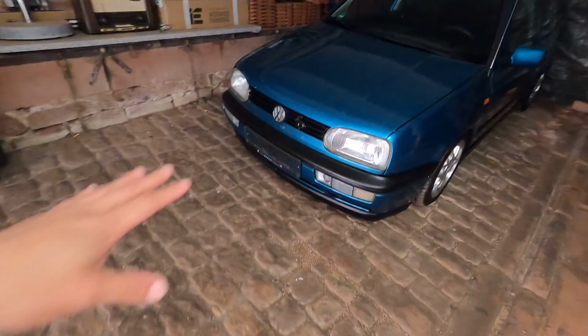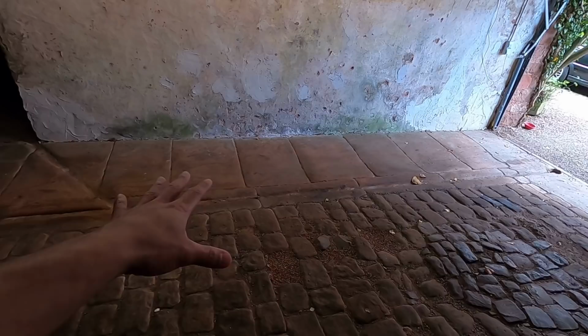Like I said, the V5 will go right here, and I'll have that room in front of that car to work and pull the engine. So I think this is gonna work out quite well.